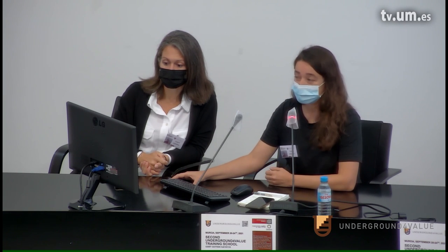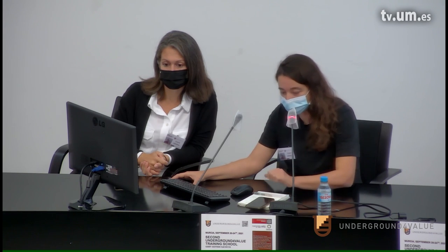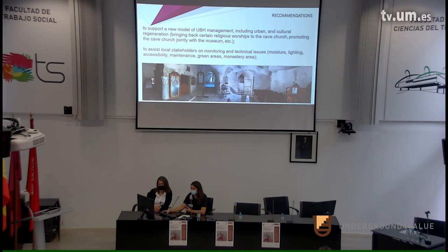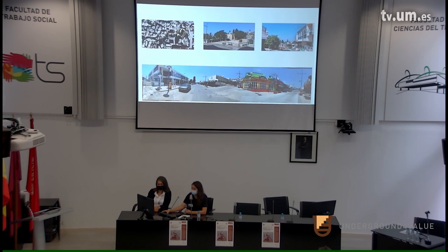And these are the recommendations. We can support this new model of underground built heritage management, including urban cultural regeneration, for example, bringing back certain religious worship to the cave church, promoting the cave church jointly together with the museum. We can assist the local stakeholders on technical issues, on monitoring, lighting, accessibility, also green areas and all the monastery areas. As we can see, this, in yellow, is the monastery area.